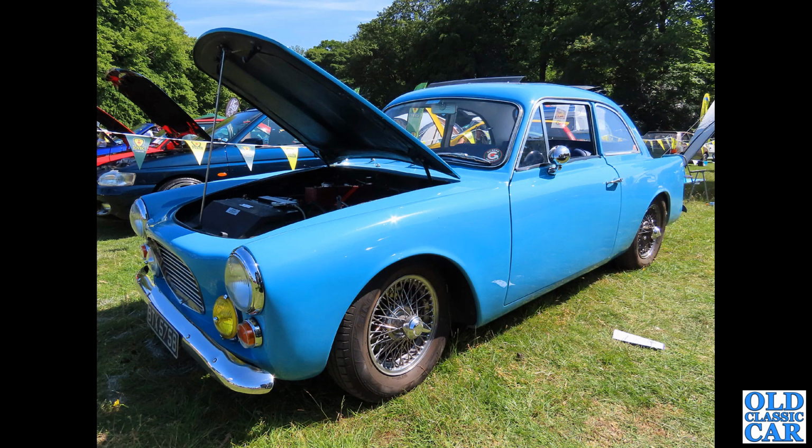Now we are back to Gilbern's. We saw the Invader before, and this is one of the earlier Gilbern GTs. This, I think, was at Tatton Park, but I could be wrong, but I think this was at the Tatton Park Classic Car Show in 2023 or 2024.